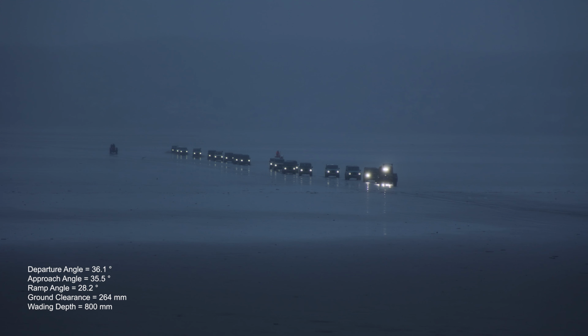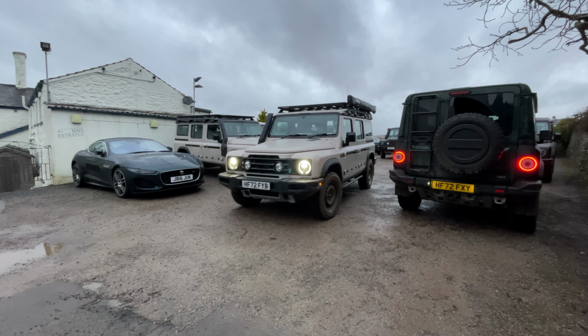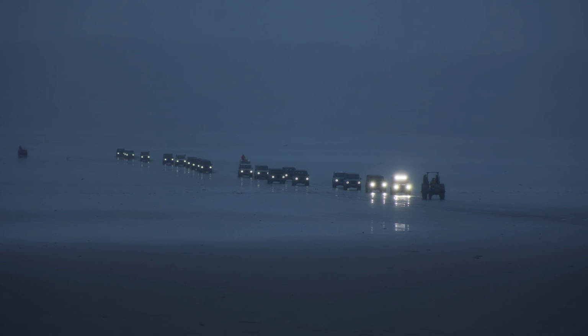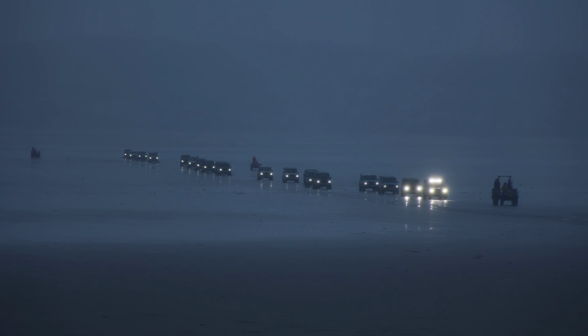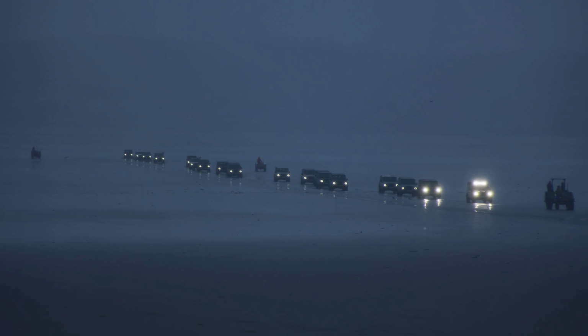And some of the angles, we'll put those on the screen for you now, so you can read up exactly how capable this is. Wow. Nothing can prepare you for that. We've already seen these earlier in the week, but to see them here, this is such a treacherous trail. Seawater, quicksand, you name it. But this vehicle's been built for purpose, hasn't it? That's actually their mantra, isn't it? Yes. Built for purpose.